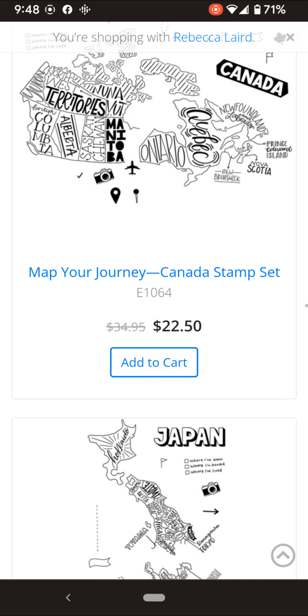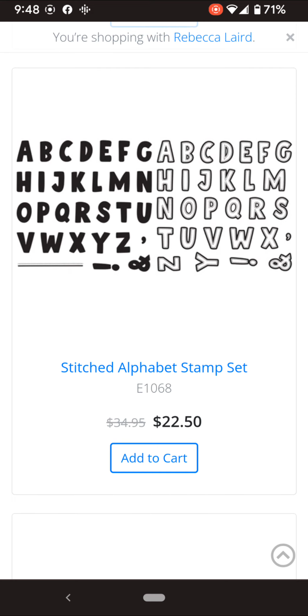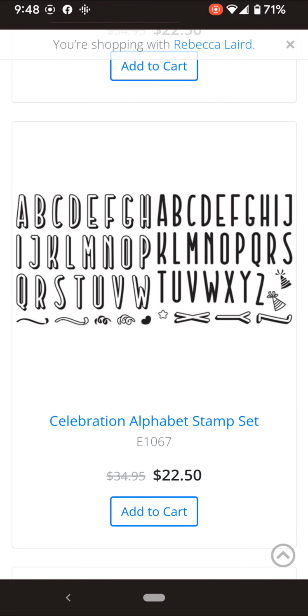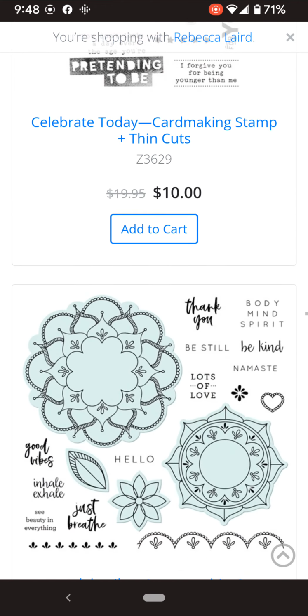So I'm going to sweep past the many, many, many available sets. And look, there's even E size. These are the border stamps separate from the middle, so you can do like a black outline on a bright yellow letter A. Any title you want. You could use pattern paper. You can stamp these, and these are like double sets. Okay, so it goes on and on.